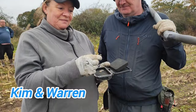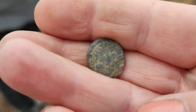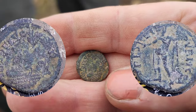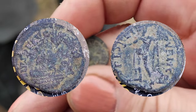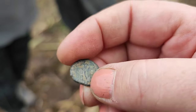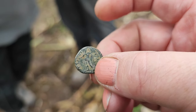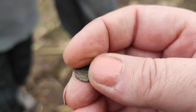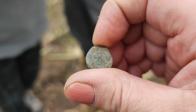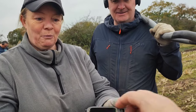So we've got Kim and Warren here, and they've just found their very first Roman. It's a tiny little thing, isn't it? Oh, nice one. First ever one. Oh. How long did it take to find it? Because it's tiny. It's not bad, is it? Not too bad. Oh, well done. It's a nice feeling, isn't it? It is. Oh. Well, you'll find some more today anyway.